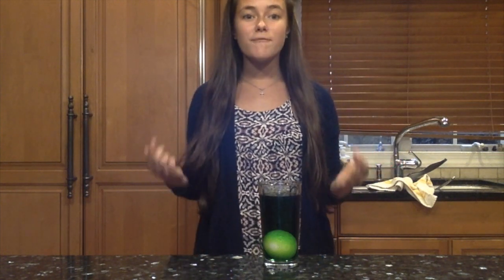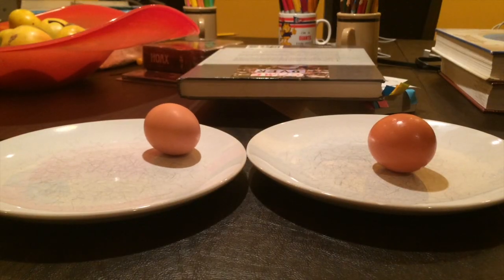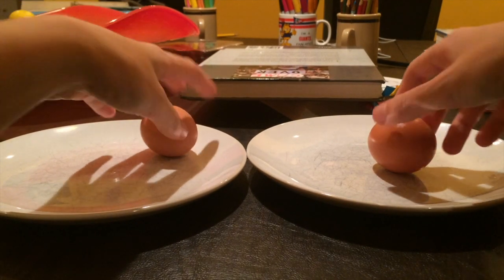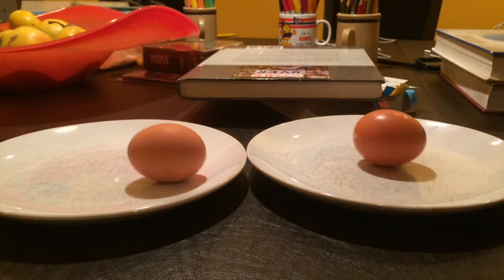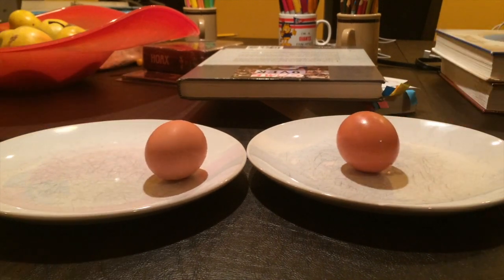Now it's time for Stella to show you our last example using her breakfast. Thanks for that demonstration, Bex. So now I'm going to show how eggs can demonstrate inertia in this demo called egg roll. So I have 2 eggs. I have my hard-boiled egg and I have my raw egg. So on this hard surface, I'm going to spin both of the eggs, and then after a second, I'm just going to quickly stop them, and I'm going to let them go again.